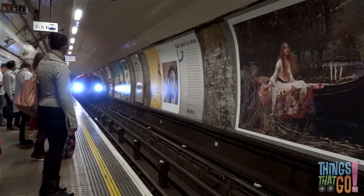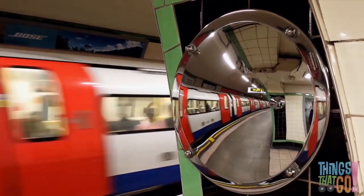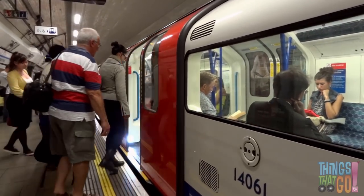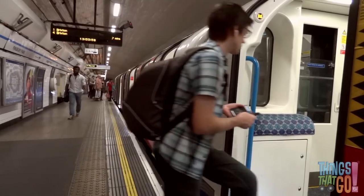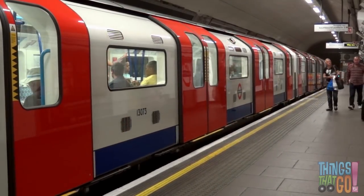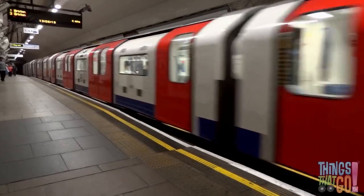Here is an underground station, way down beneath the street. See the people waiting for the train. It screeches to a stop, and more passengers get on and off. The doors close, and away it goes off to the next station. The train moves away quickly. Make sure you stand back.